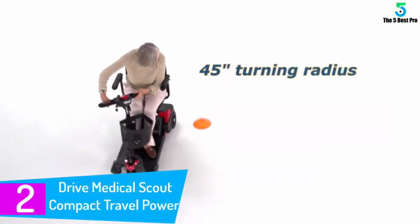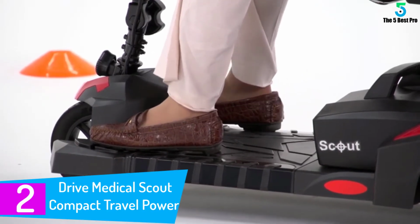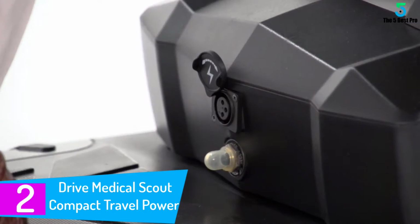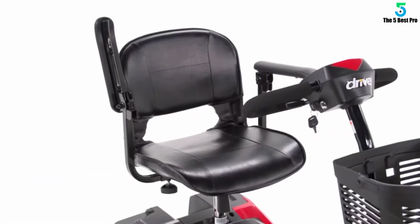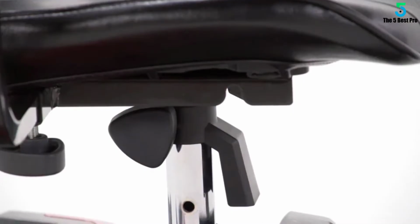At number 2. Drive Medical Scout Compact Travel Power Scooter, 3-wheel. While many adult scooters come with 2 wheels, this one features 3. Simply put, it's more stable. I have seen my neighbor dismantle and assemble this unit as if it was a piece of cake. Actually, I think it took only a few minutes.